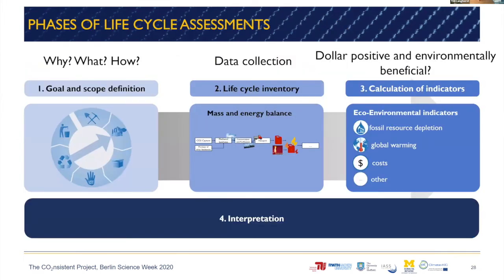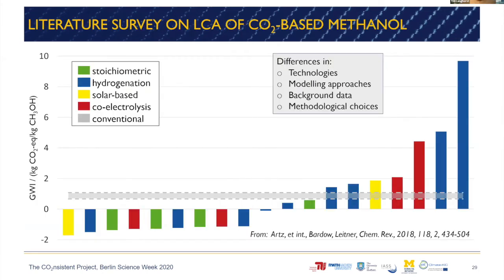So now you have an overview of how life cycle assessment applies to different stages. And we did this for a lot of different technologies that were already assessed, and we had an overview of all these studies and wanted to compare them to come to the right result, which of the technologies to produce methanol might be the best option.